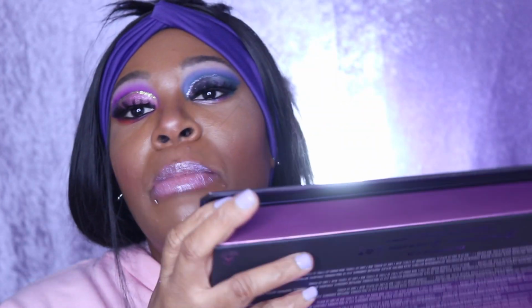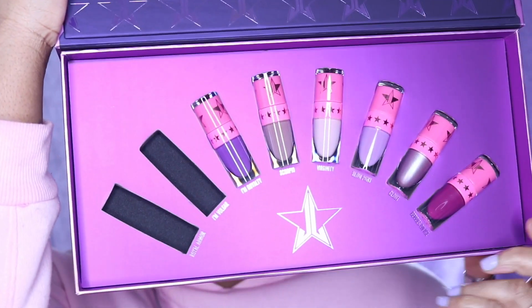Now, if you are in the UK and you want the Queen Bitch collection, it will cost you £45. And if you're in the US of A, the Queen Bitch collection will set you back $52. With these collections, apart from their quality collection, if you guys know about that, it's like a rainbow collection. It has all sorts of rainbow velour liquid lipsticks, and it's absolutely stunning.